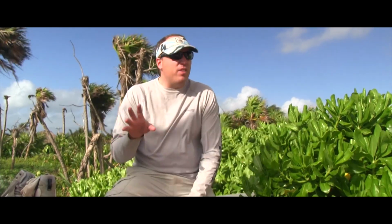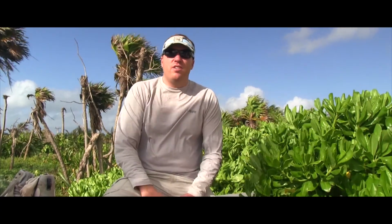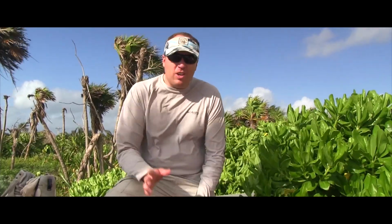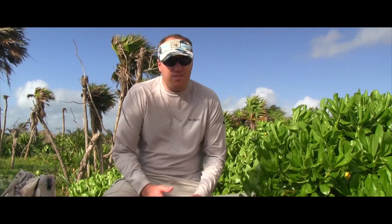If you're into flats fishing, if you're into bonefishing, and particularly if you like to do it yourself, the Yucatan Peninsula is one of the best places I've ever seen for that type of fishing. If you can rent a car and you have a little bit of a sense of adventure, you're going to get yourself into fantastic flats fishing down here.